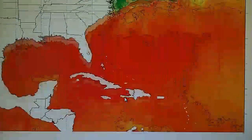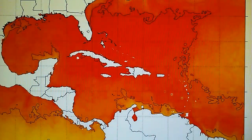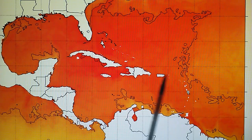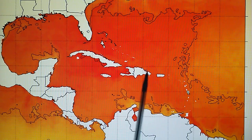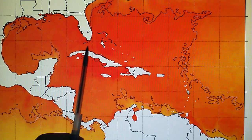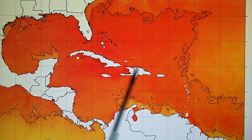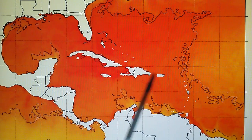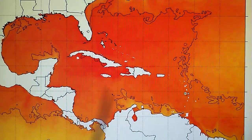Okay. And we can see that the deeper red is up in this area right here. This is much warmer than out right here by a couple of degrees. So we've got probably 84 degrees out here and about 85, 86 up right in here. And that's where this storm is headed. And I think they're going to run this right up the coast of the east coast of the United States because of what's happening over here.